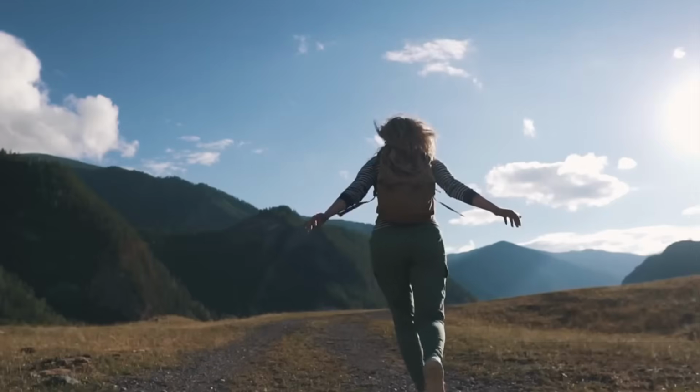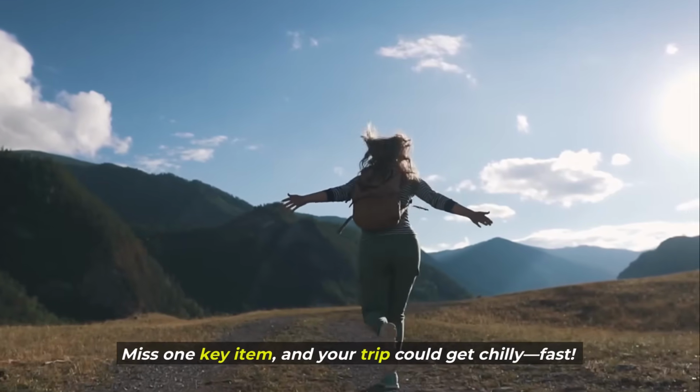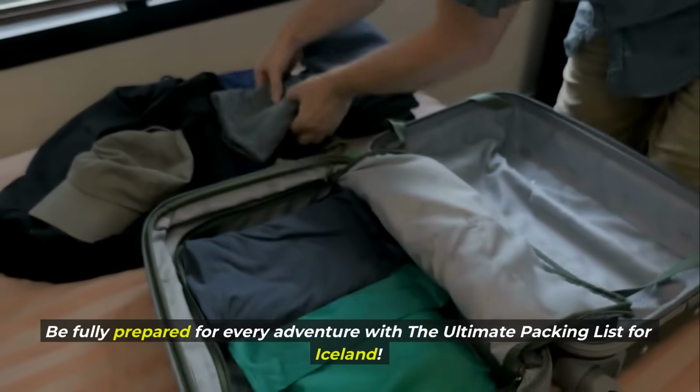Packing for Iceland. Miss one key item, and your trip could get chilly fast. Be fully prepared for every adventure with the ultimate packing list for Iceland.